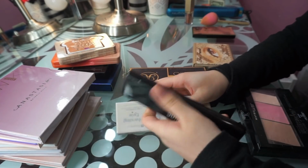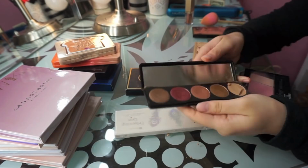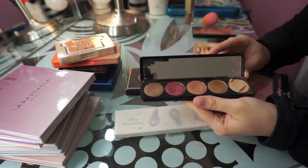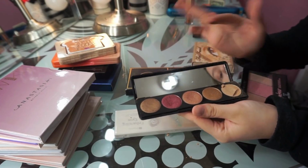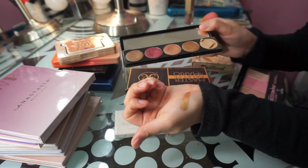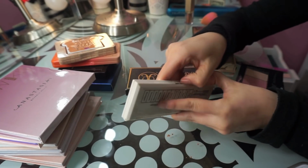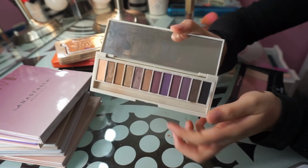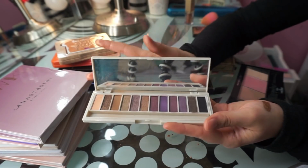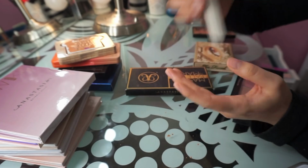Okay, so now I'm just going to show you these small palettes that I have. This is, oh my gosh, it broke. This one I got from the BoxyCharm box, and they're pigmented and all, but they're not as creamy as I want them to be, but they are pigmented, so yeah. And then I have this BH Cosmetics Enhancing Eyes. This is from when I first started getting into makeup. I used to just get BH Cosmetics stuff, but yeah, this is for brown eyes, and purple usually stands out for brown eyes, so this is that one.